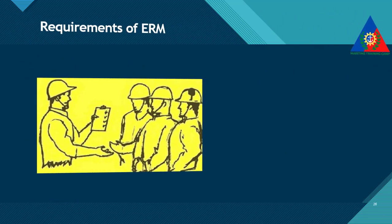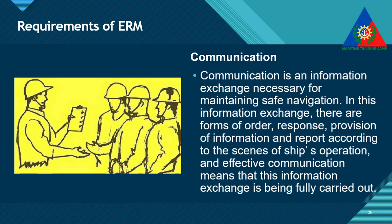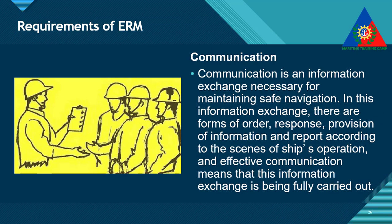Communication. Communication is an information exchange necessary for maintaining safe navigation. In this information exchange, there are forms of order, response, provision of information and report, according to the scenes of ship's operation, and effective communication means that this information exchange is being fully carried out.